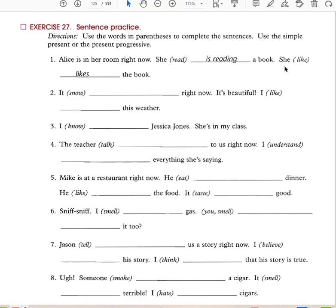Mike is at a restaurant right now. He is eating dinner. So eating is an action. He likes the food. It tastes good. Once again, those are either state of mind or sensory experiences. So those two kinds of verbs cannot be used in the present progressive. I am smelling gas. Are you smelling it too? And so that is also an action of smelling.